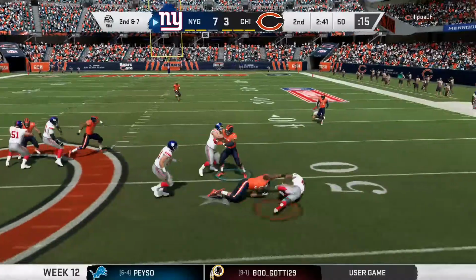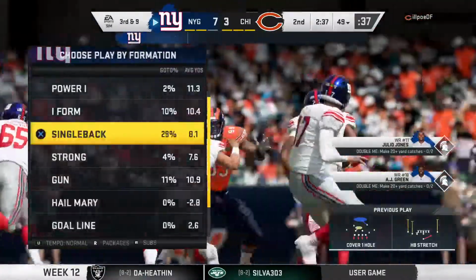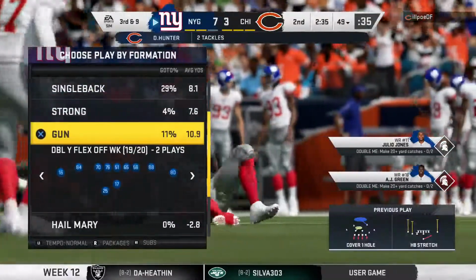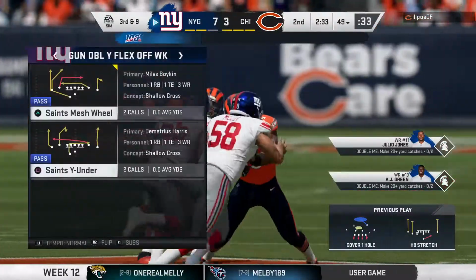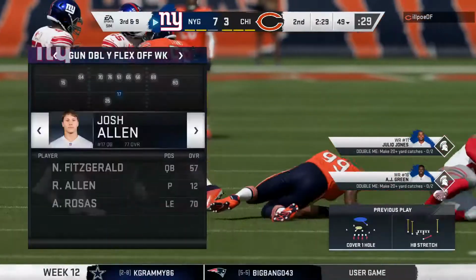Henry running right. And that play will go nowhere, losing yardage back near midfield at the 49. Officially, it will go as a 1-yard loss, and that's going to lead to a 3rd down.